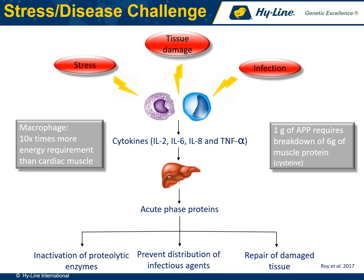During a stress event, injury, or an infection, the bird's immune system becomes activated. The bird's macrophages and T cells produce cytokines, and these are proteins that kickstart the immune system to start doing its job. The liver increases in size and acute phase proteins are produced, which then go on to do their job in countering the disease challenge.